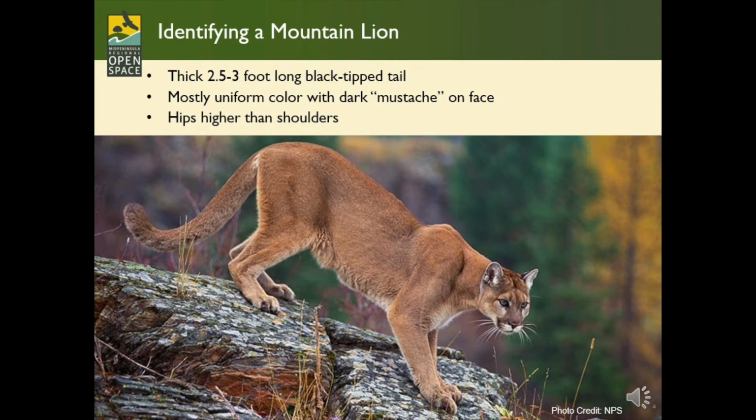So how do you know if you're looking at a mountain lion? One of the key features to look for is that thick 2.5 to 3 foot long black tipped tail that is long enough to touch the ground. There aren't any other species in our region that have a tail that comes close to that. Again, they've got that uniform color. Another thing to note is there's sort of a dark mustache around the muzzle of mountain lions, and those hips that rest much higher than the shoulders, really showing off their pouncing capabilities.